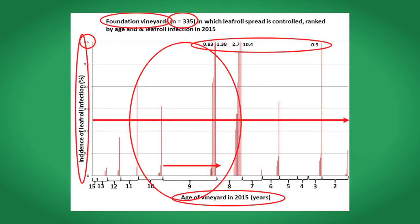This is a very complicated graph, so I just want to go through it quite slowly. This reflects the age of the vineyards, and it's the wrong way around. The oldest ones are at the origin of the graph, and the youngest ones further down. The incidence is on this axis, and I want to point out that we're looking at 0.5% as the maximum on this graph. There are only four vineyards that actually exceed this amount, those four.